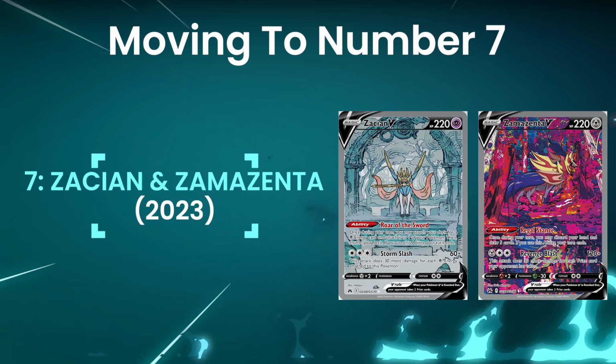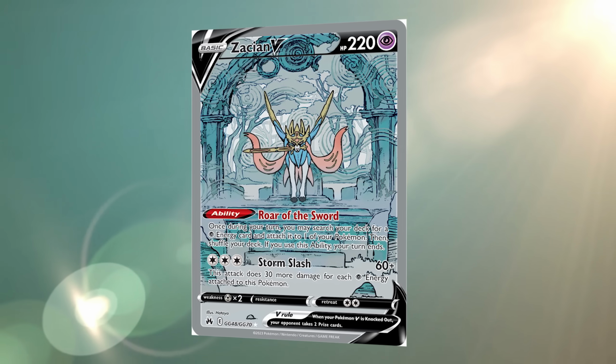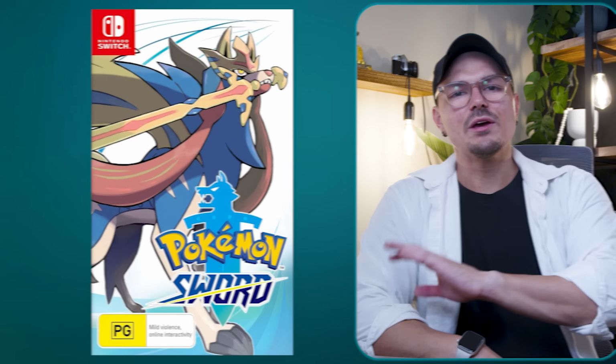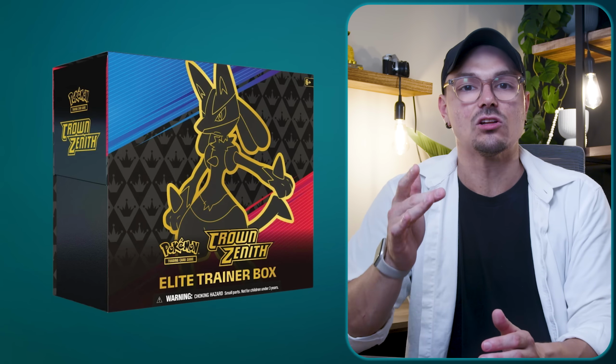We have the Zacian and Zamazenta V cards from Crown Zenith. How these cards are so low priced is actually wild. Like, how are the two box legendaries from Sword and Shield still so affordable? What's wild to me about these is that it's not like these artworks are boring or average. Both of these artworks are absolutely stunning. The colors of these as a pair look incredible, and I honestly feel these two are the current hidden gems in the market. I mean, obviously box legendaries will always be desired, and of course Crown Zenith is getting a lot harder to find, which I will speak more on in this video as well, though it's really wild to see these are still so fairly priced given their popularity.